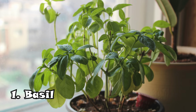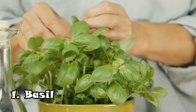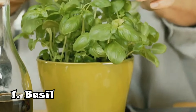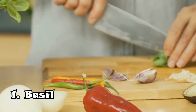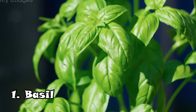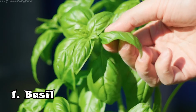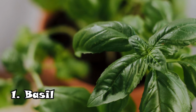Basil is the king of indoor herbs. Fragrant, beautiful, and perfect for pastas, pizzas, and even cocktails. It loves warmth and sunlight, so a sunny window is its happy place. It's easy to grow from seed or cuttings, and once it gets going, it grows fast. Just make sure to pinch off the top leaves regularly. That not only gives you fresh basil to cook with, but it keeps the plant bushy instead of leggy.